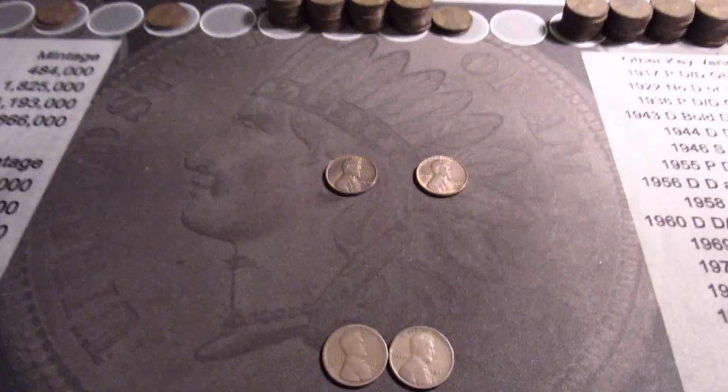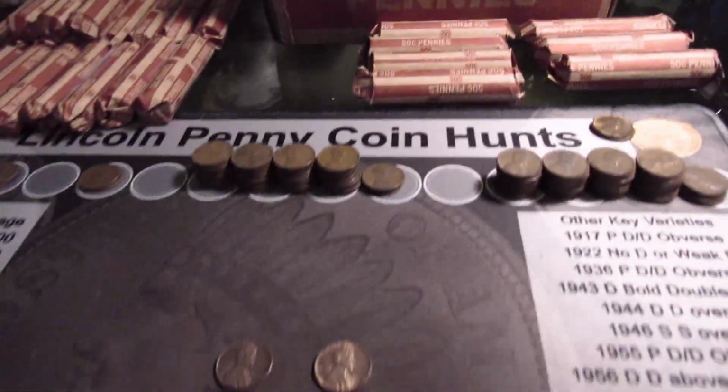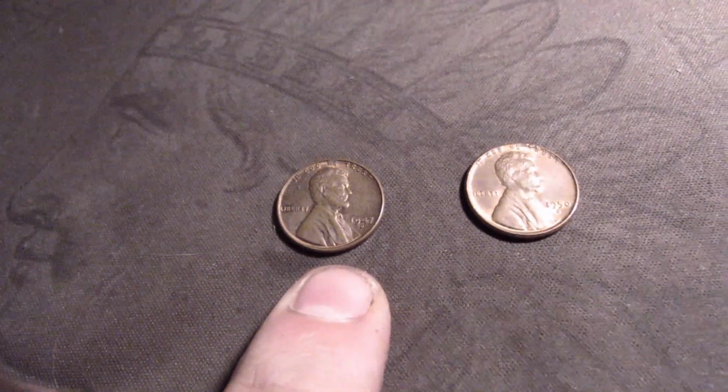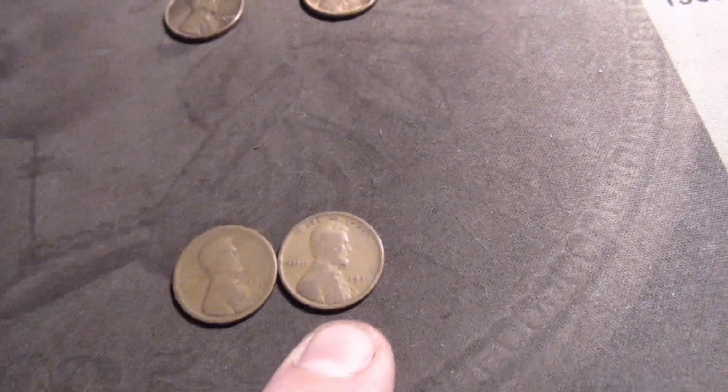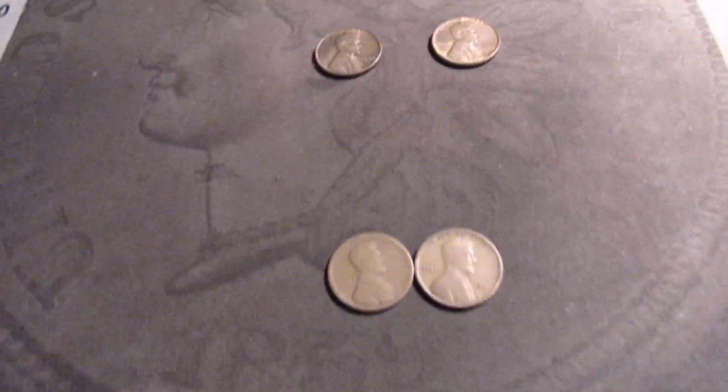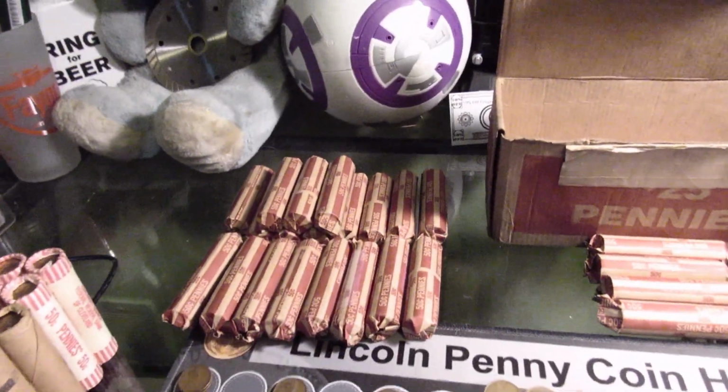Roll 2 had a few more things here, mostly 40s and 50s. There were two more beauties here, a 50D and a 47D, and then a 1926P and a 1919S. Real slick. I'm going to move these and get into roll 3.